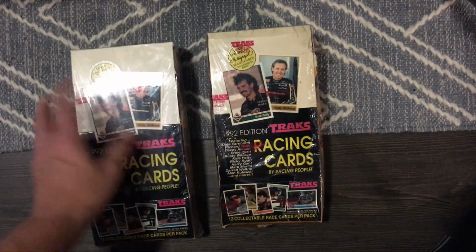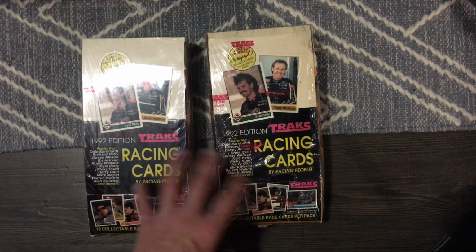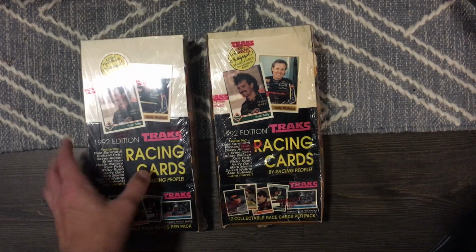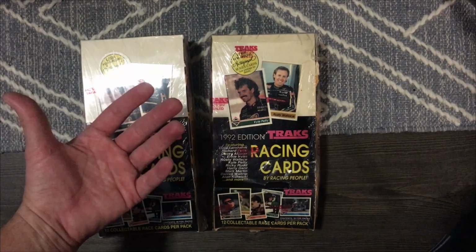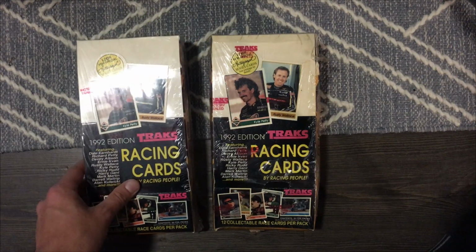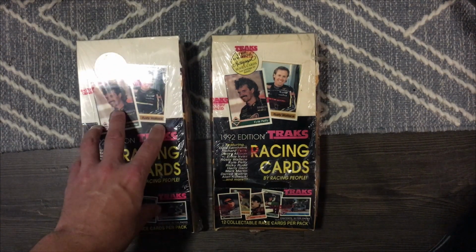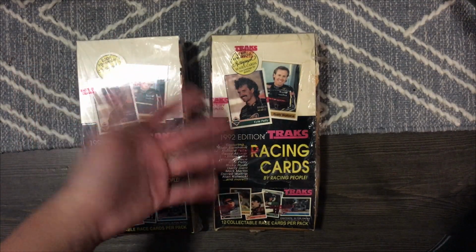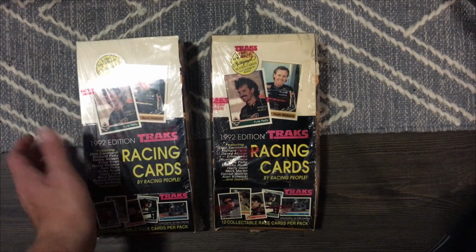And I used to open these packs and boxes all the time in the 90s, and I was never able to pull an autograph card out of a pack. I've purchased the autographs many times, but just never was able to pull one. The 94 Traks, which they didn't do autographs in 93, but they did in 94, those were one roughly every box to 2 boxes, and I pulled plenty out of there.